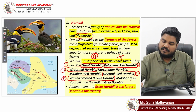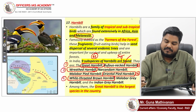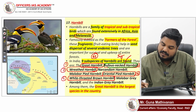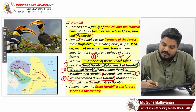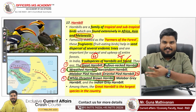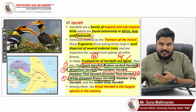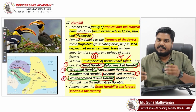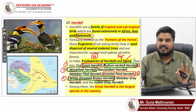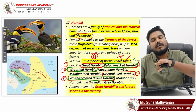Out of these 5, I will use a different color. The rufous-necked hornbill, wreathed hornbill, and white-throated brown hornbill are found only in the northeast in India. I'm talking about India. What did I say? Of these 9 hornbills, 5, whatever I have marked here, are found in the northeast. Of these 5, 3 hornbills, rufous-necked, wreathed, and white-throated brown hornbill, marked in green, are found only in the northeast.